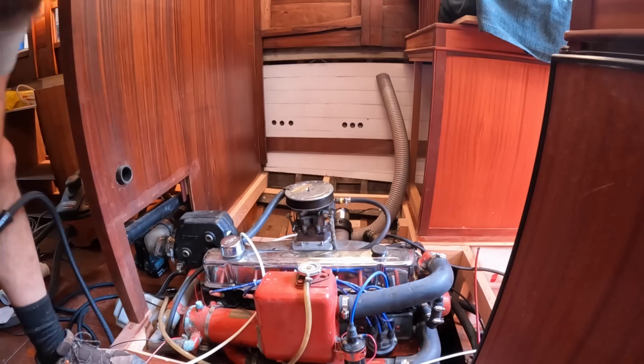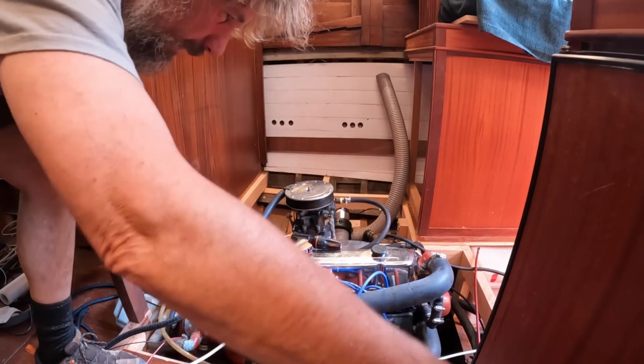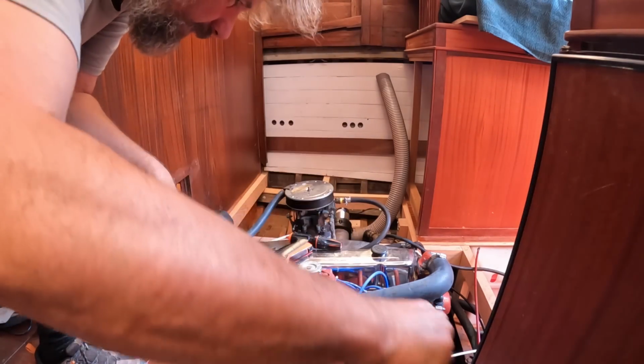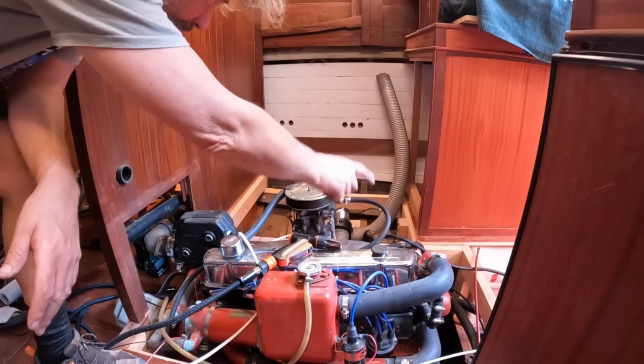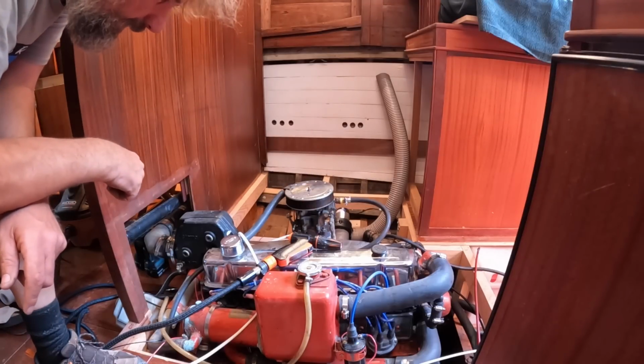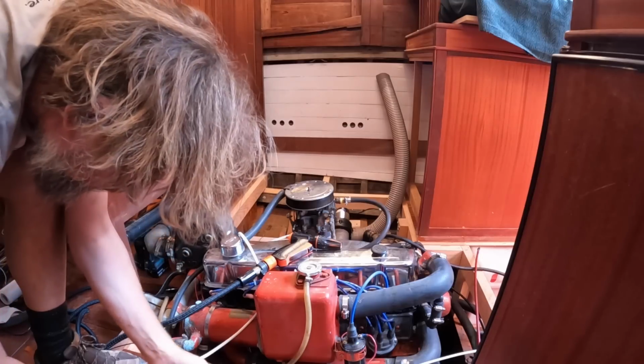Nice. All right, from this point on, I'm taking no risks. I'm keeping a hose handy as well as a fire extinguisher. The next thing I want to test is: are there any leaks at the carburetor? I've reconnected the fuel line to the carburetor and I'm going to start the pump and have a good look if there's any leaks at all.